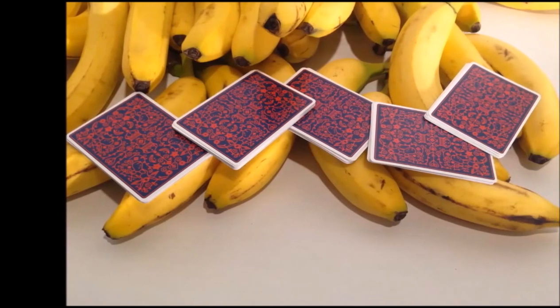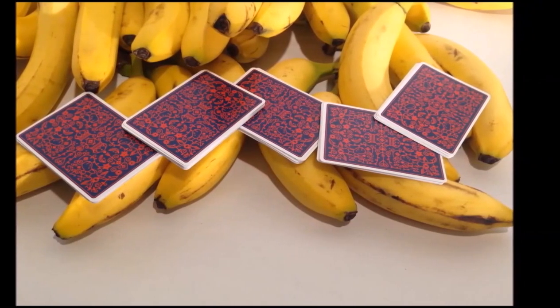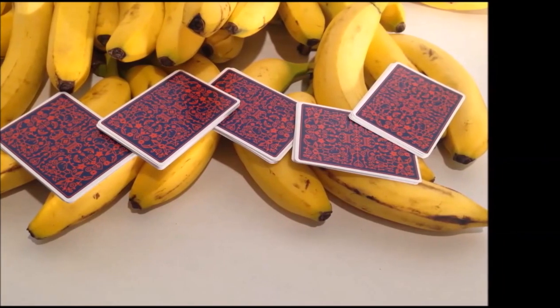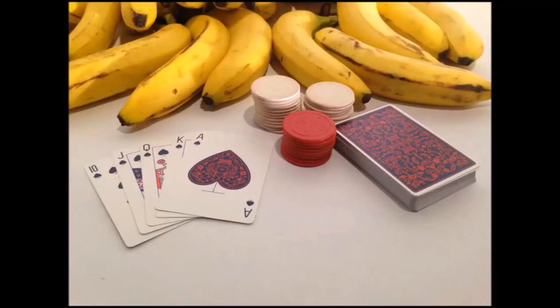Since few decks are made solely for cardistry, I feel any deck that handles well works for this area. The colors and thin borders might add a nice touch to your visual work. Magicians and performers with experience working with custom cards might find these more acceptable for lighter and more cheerful environments. Card players won't find anything missing from this deck or harder to read than normal.